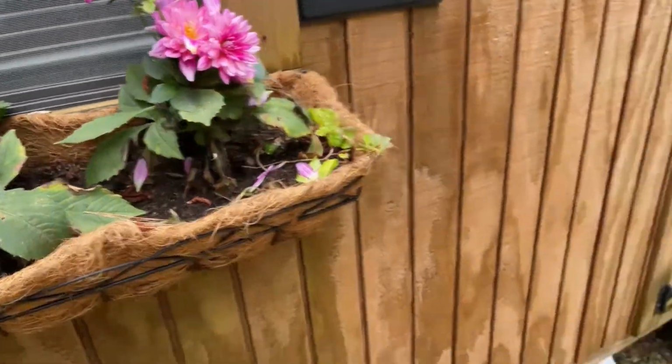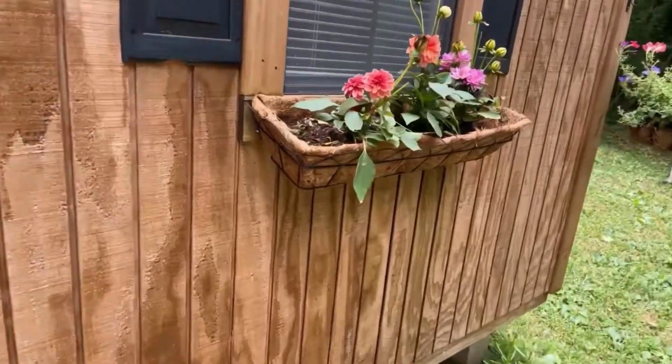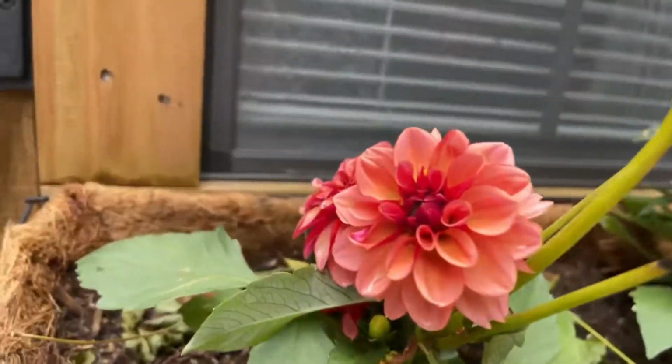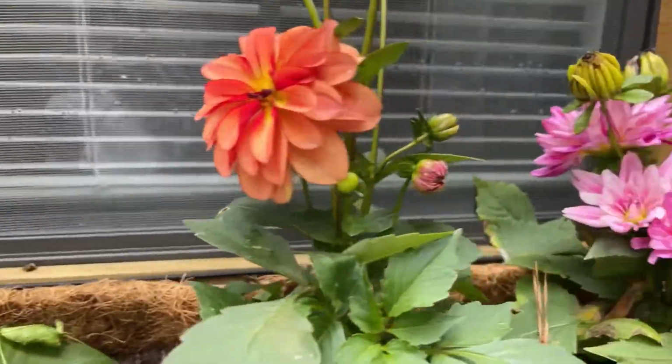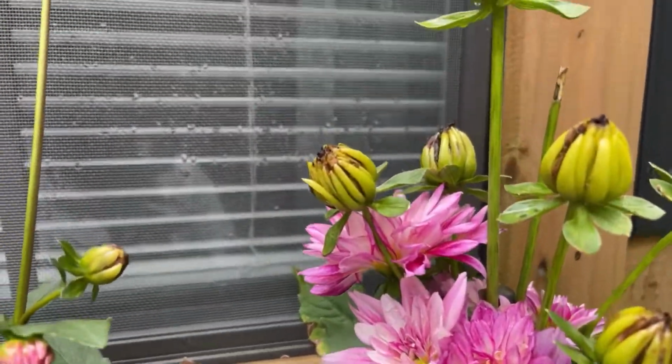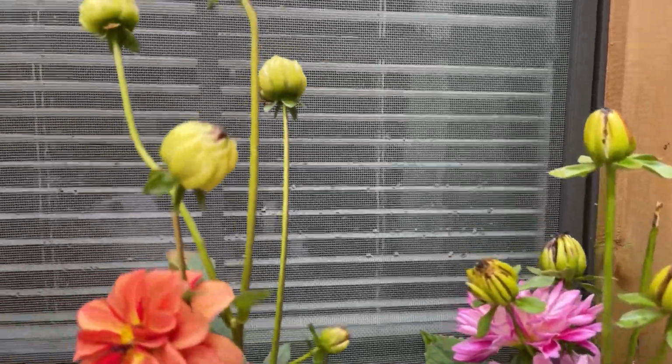And over here on this side, these bloom out to that beautiful orange color. Ain't that pretty? I got that one pink one on the end. But it sure do take these buds a long time to open up.